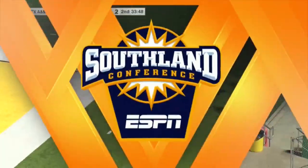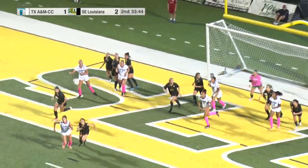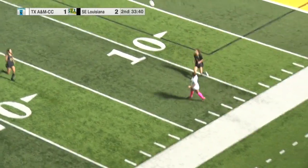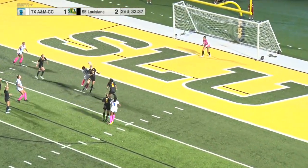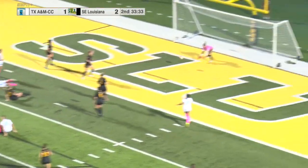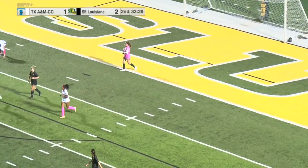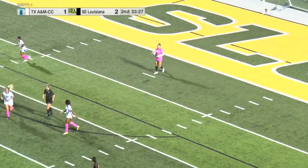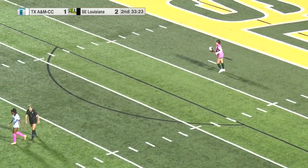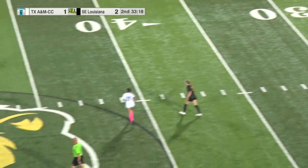Wow, and she actually just touched it over the crossbar. That's really an outstanding piece of goalkeeping by Griffin to preserve this Southeastern lead. And she might need to be called into action at least a few more times by the looks of it, as Corpus Christi is on the front foot, and she makes a much easier save that time right at her. Yeah, I'll tell you, those were two excellent saves that you don't see very often from Griffin.